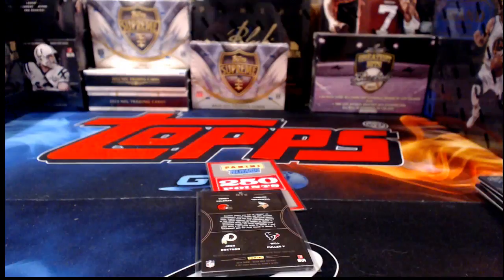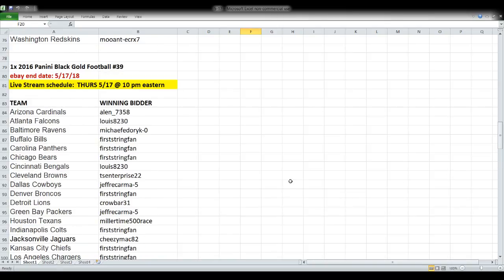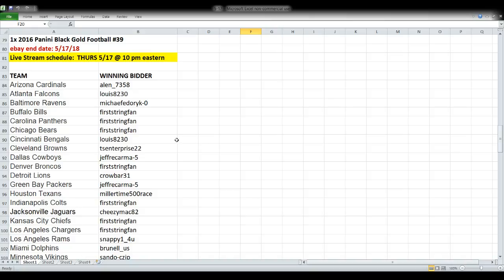The first 2 will not count. It will only be the third and final random that will determine where that card is going to go, assuming that we don't have somebody that owns 51% or more, which we're going to check out right now.